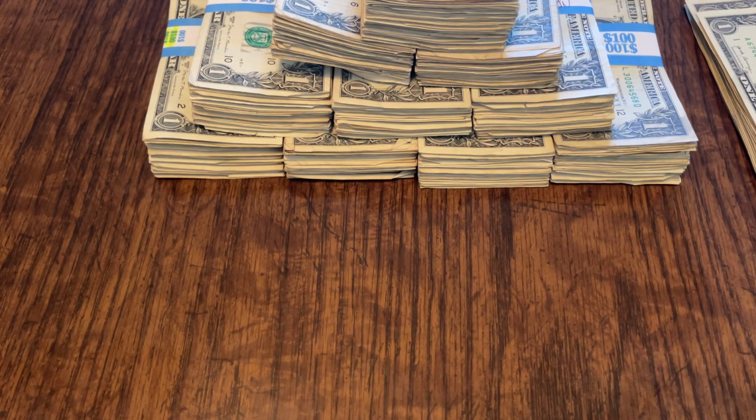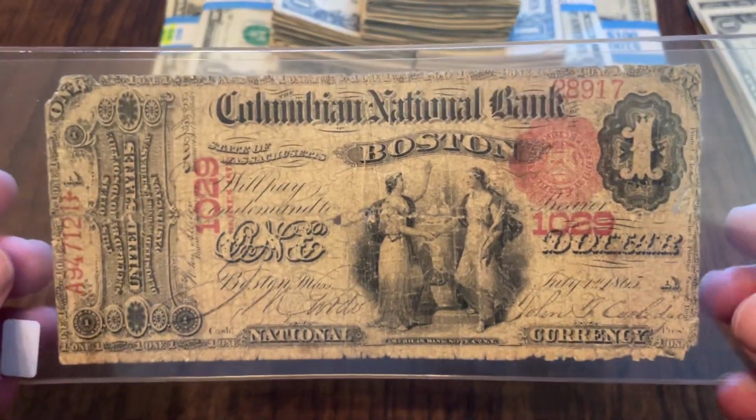Okay, so what did I pull out this week? I got me one of my wish list notes. I got this off of eBay. It was an incredible deal. I could not pass it up. I got me an ace.